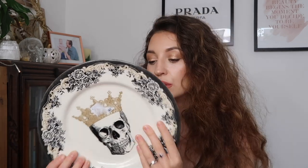Finally, I picked up this gorgeous plate, again with this beautiful skull. It's kind of got the Dia de los Muertos vibes as well, but less so because it's not so colourful, but I just love the muted tones. It feels very, very beautiful for something like a dumb supper. You could get 4 or 6 of these and do a full dumb supper ritual with this.